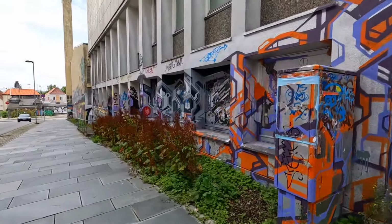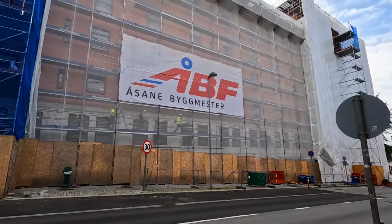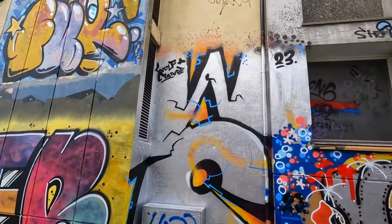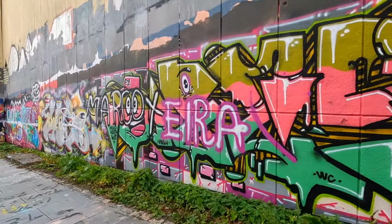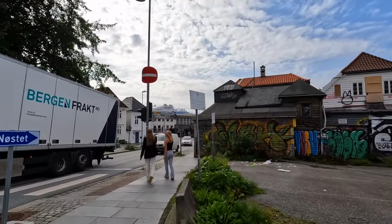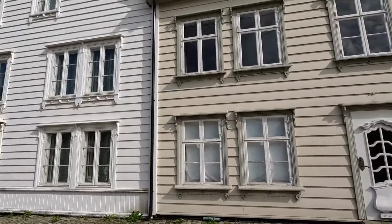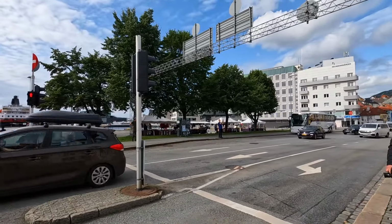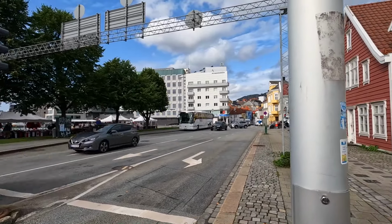Got a little bit of graffiti here. Another building being remodeled or restored or whatever. There's Bart Simpson. Must take some time to do. There's the ship. So this is the front of the buildings that have the graffiti on them in back. And there's the guys selling t-shirts we saw earlier. The Hanseatic buildings are around to the left up there.